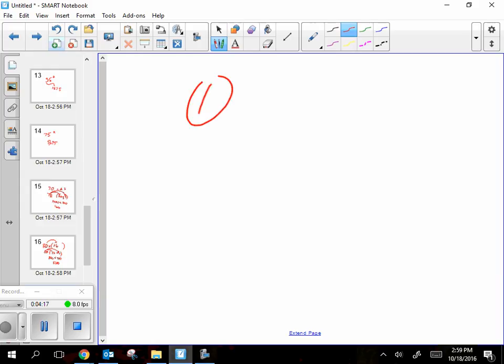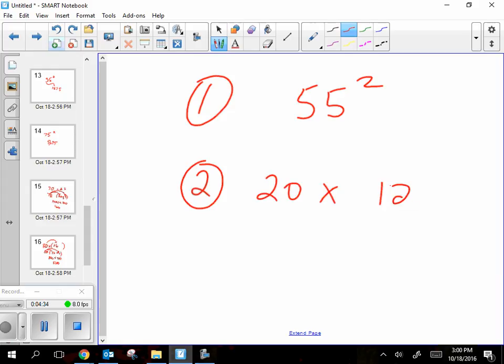So question number 1 would be, what is 55 squared? And don't do it the long way. I'll never know, but don't cheat. See if you can do it with the shortcut. And number 2, what is 20 times 12? Again, I would break that up into 2 parts that make it simpler. All right, I'll pause while you give that a shot.